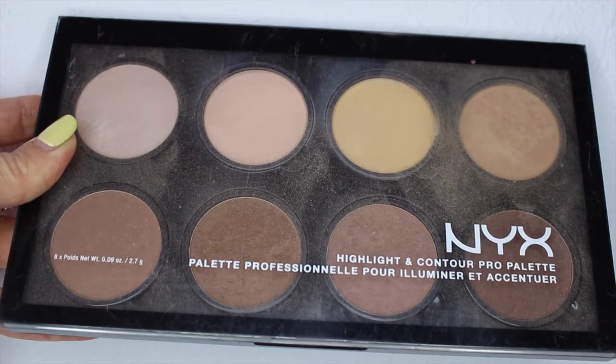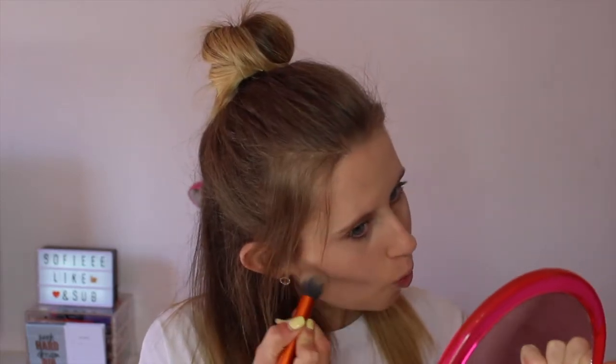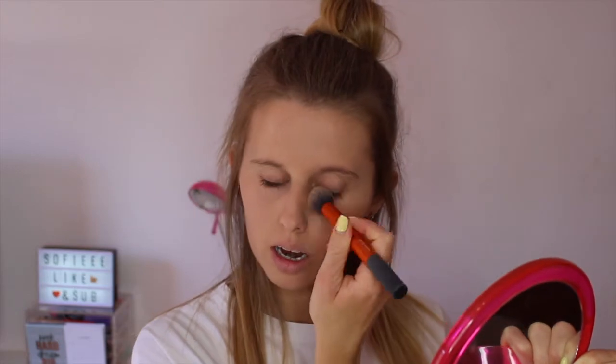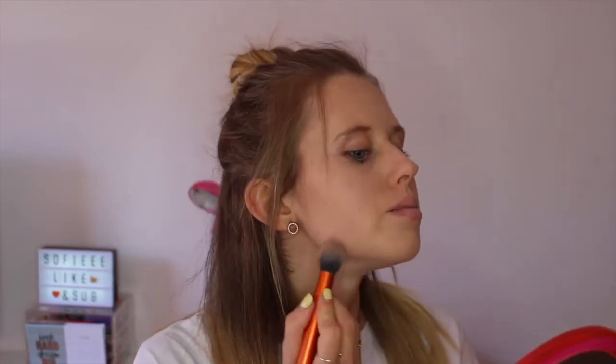So now for contour, I'm taking my trusty old NYX Highlight and Contour Pro palette, and I'm going to start by using this brown shade here, and I'm using my Real Techniques contour brush to apply this, and I'm just going to pop a little bit of this under my cheekbones either side. And then I'm now just going to take it down either side of my nose as well. And then a little bit along my forehead, and then finally a bit under my chin and along my jawline.